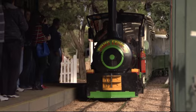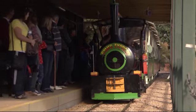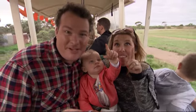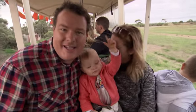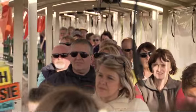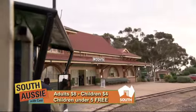And sticking to the coast, the Moonta Mines historical train is a must-do. You know, when I was a young fella, my parents used to bring me on this train probably twice a year, especially around Christmas. And it's so cool as an adult and a parent nowadays to bring my kids back here to do what I did as a child.